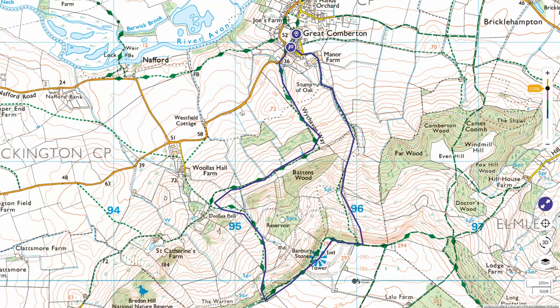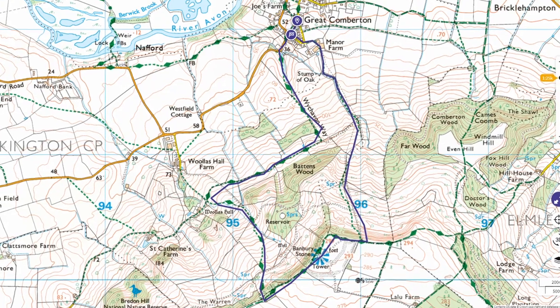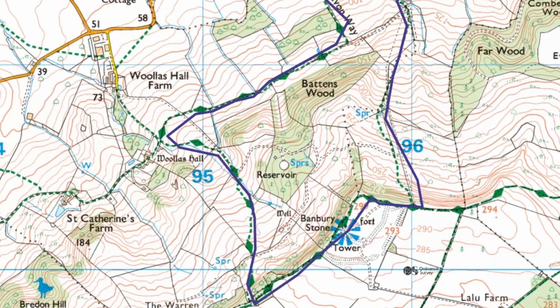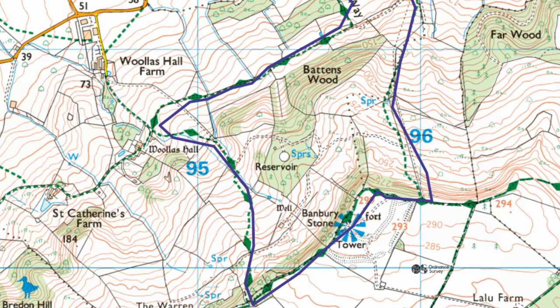Currently, looking at the OS map, I'm 32 metres above sea level, and we're going to make our way up to a fort and what's called Banbury Tower. I've never been up there before. That part of Bredon takes us up to 293 metres. So although our walk today is quite short, it's only just over 6.5 kilometres, there is a bit of climbing to do, particularly during the first section. So obviously you need to put the work in to get the views at the top.